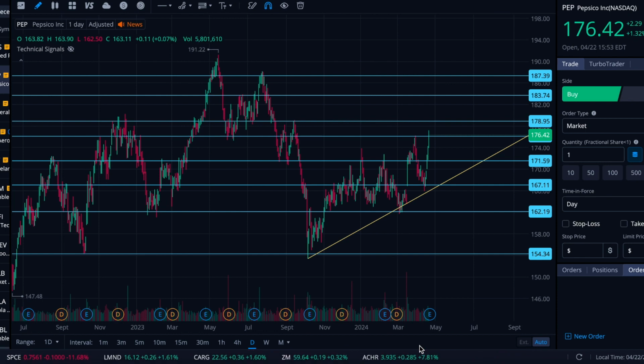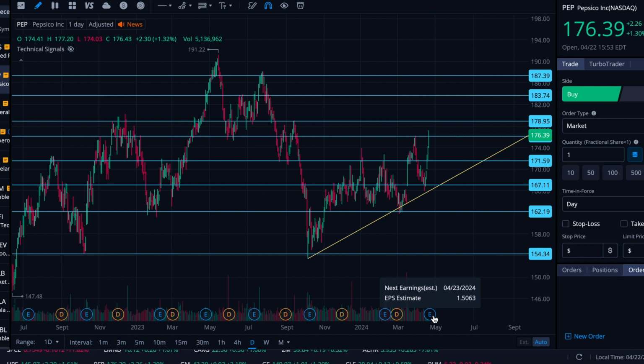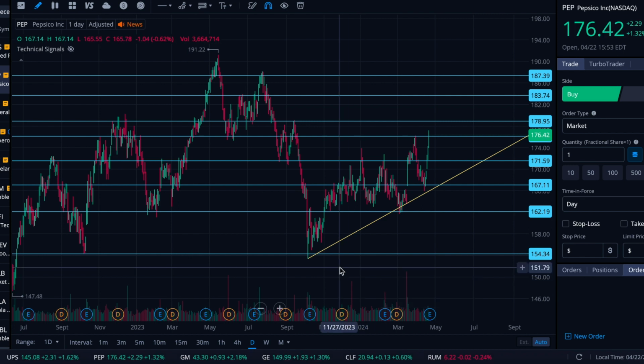Enjoy! Alright folks, here we are on Monday, April 22nd. We're going to take a look at Pepsi today. So with the earnings coming up, I thought we'd put some support resistance levels on the chart, see where Pepsi might go based off of the earnings reaction.